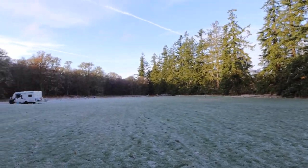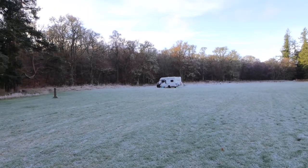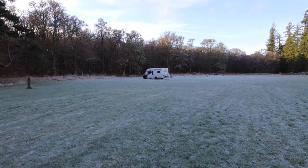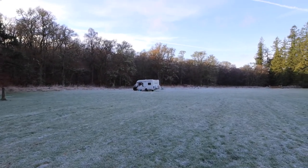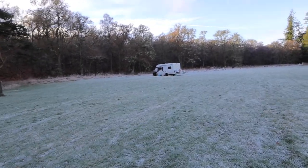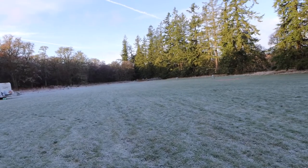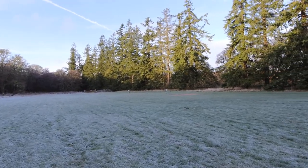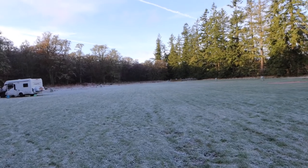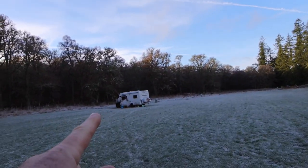So yeah, six pitches there. Obviously, we're hooked up in old Gladys. We've got the tank heaters. I had tank heaters fitted to it in the factory. So we click them on and they just keep the fresh water tank just above freezing point so you don't all freeze up. You don't empty ice cubes out of your tap. So we're going to go for a walk up through this piece of woodland here today.